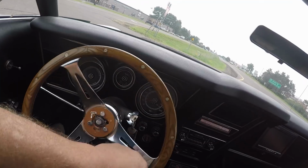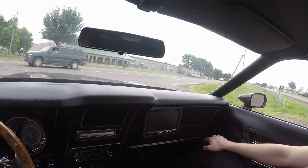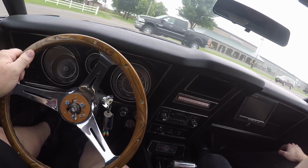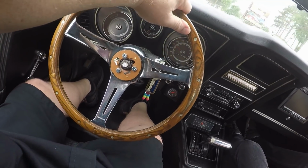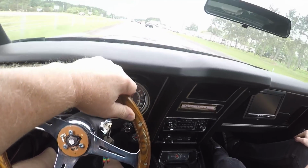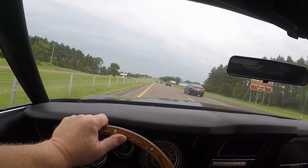All right, there we go. Once again, waiting for traffic. And here it just kind of idles down in gear to 650 in gear. It's real happy. Doesn't lunge against the converter anymore. That's good. Caught up to traffic. Should work like a champ.